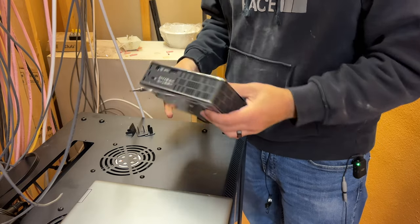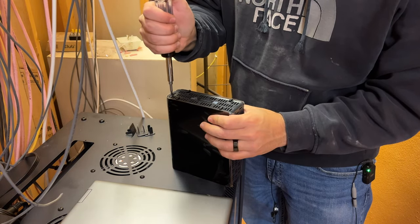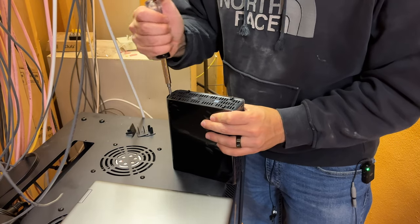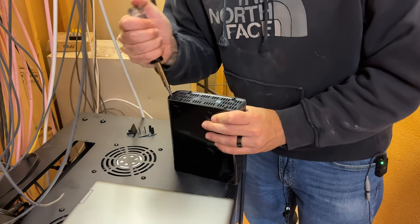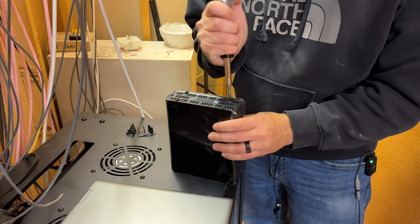Now there are definitely ways to remove these hard drives without breaking the case. There's tons of tutorials online. Hell, I've even done one. Highly recommend checking those out. This is actually a lot harder to do without the proper tools.